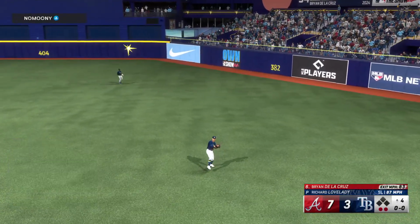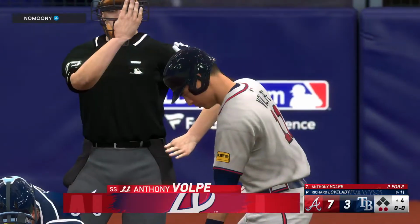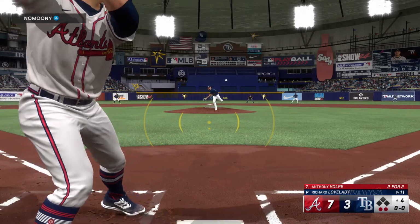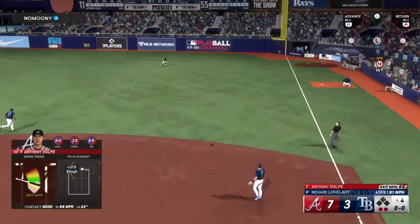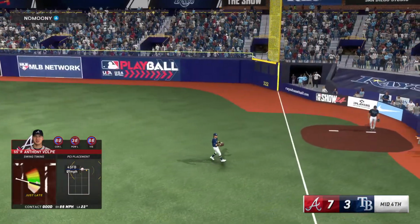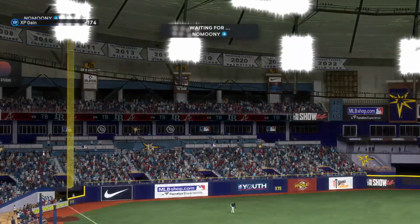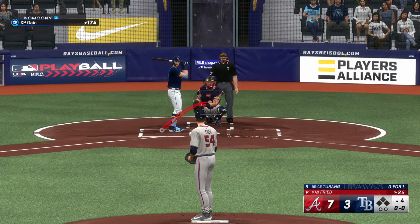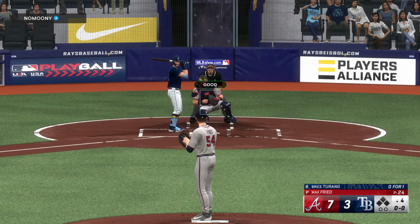Friedel snags it for the second out. And next for Atlanta, Anthony Volpe. He makes the grab, and that is that. Back here at Tropicana Field, bottom of the inning. Now the third baseman, Bryce Teranga.